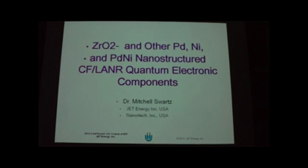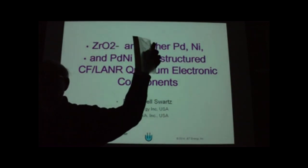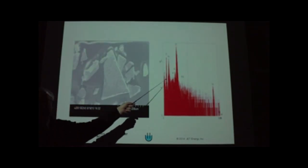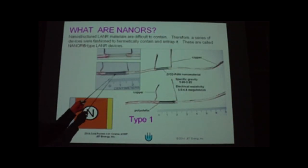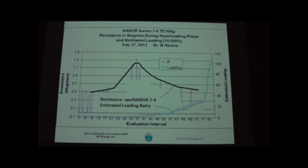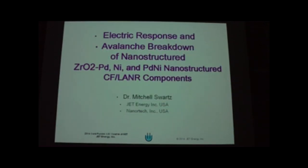We talked about nanomaterials. By the way, I brought in one today. This is a nickel nanomaterial that we used in our Series 3 nanors that I'll be showing you. We talked about the nanomaterials, their content. The early ones were zirconium oxide. We have more advanced ones now. This is one of the earliest nanors. We use 4 terminals because I was doing 4-terminal conductivity measurements in here. When we look at the resistive ratio, well, here it's just the resistance. You take the ratio here and here to get the ratio. We find that as we keep loading, it goes up and then down, just like it does in aqueous systems.